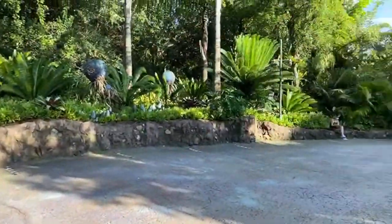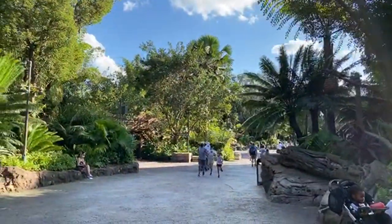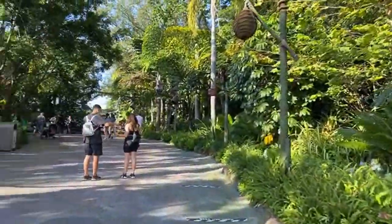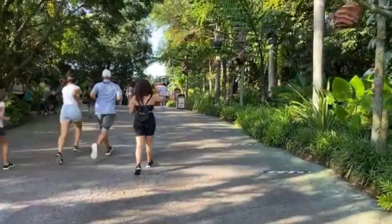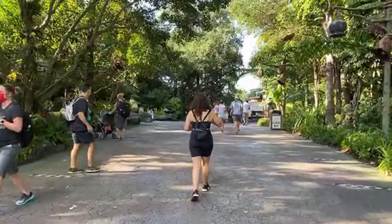So the Navi River Journey is that way. And that's beautiful. Think a relaxing, peaceful boat ride, but on a different planet. And that's the Navi River Journey.